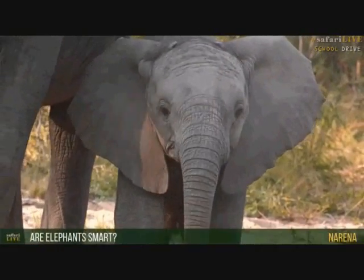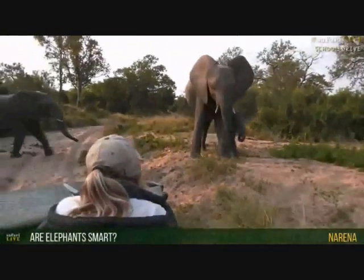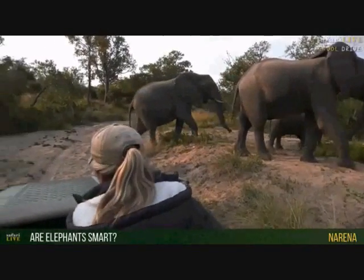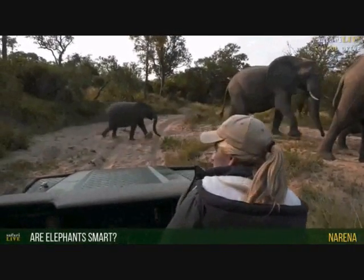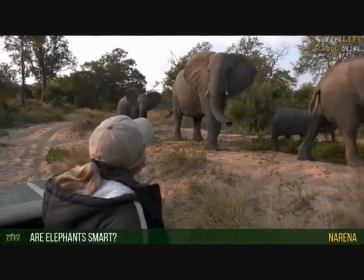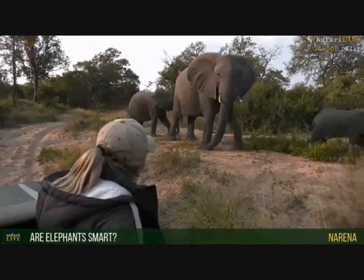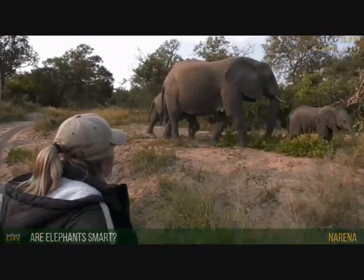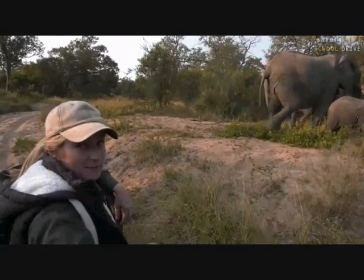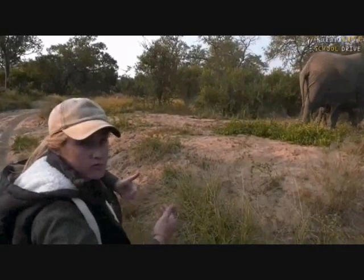Now, Narina, you're wondering if elephants are smart. They most certainly are. I'm just watching. There's a whole lot of elephants coming around here, and they're all crossing in front of us now. But how great is this, that they're all walking past. Good afternoon, madam. Thank you very much for accommodating us today in your herd. I have to just say thank you to them, otherwise they get a little bit upset, you know. It's very important to have manners.